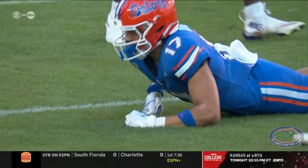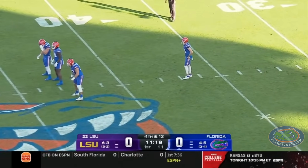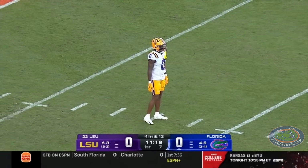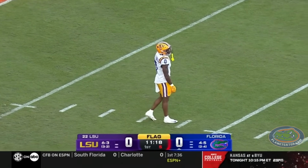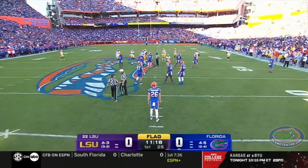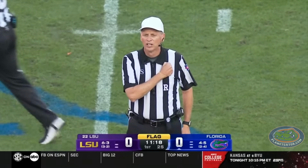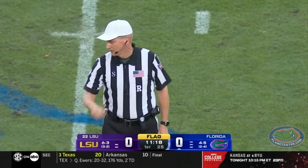It was a pretty good throw by DJ, and DK almost came down with it after he tipped it to himself. Would you be okay with a fake punt here? Nah, well, they're safe, so no. Okay. 4th and 12. Just across midfield. Crawshaw on to punt. And another flag dropped by the referee. The play clock is holding at 5. Illegal substitution. 12 men broke the huddle.